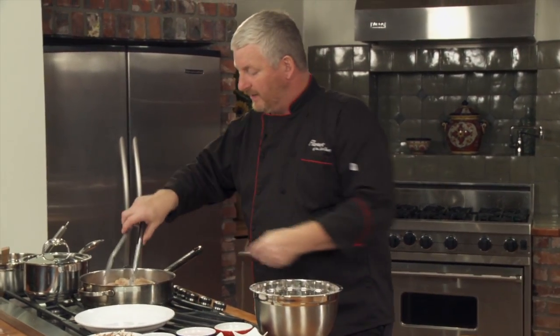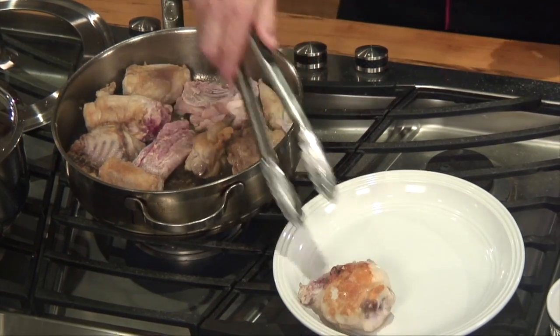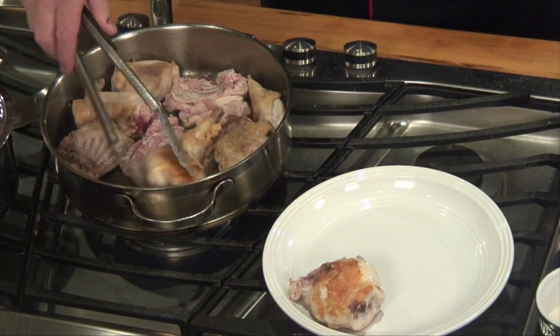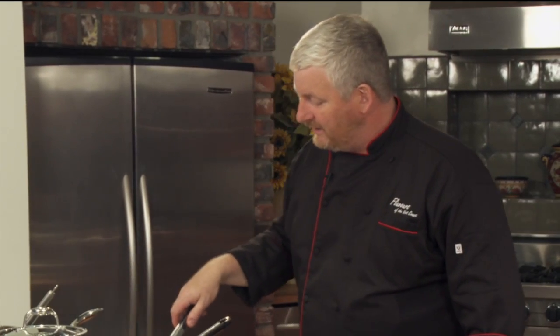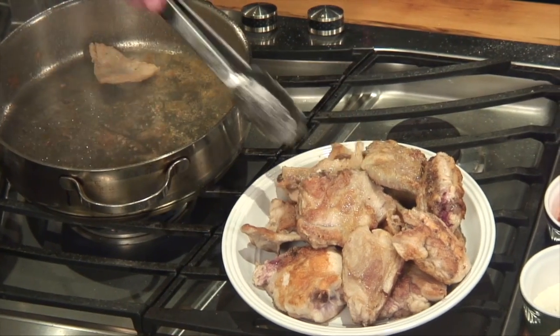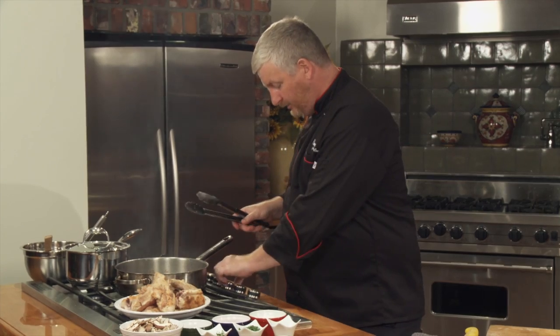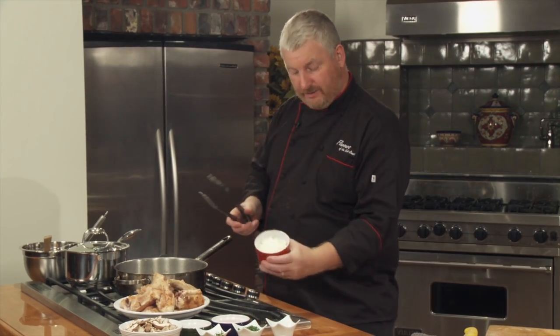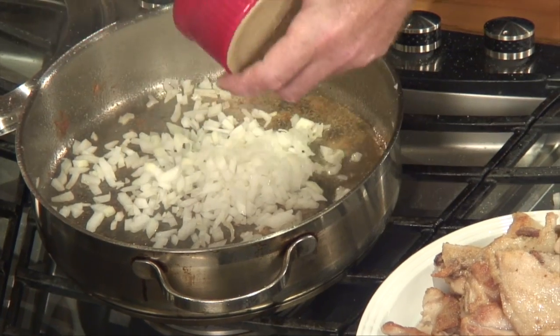Once we've got them browned nicely, then we'll just lift them out. There we go. See, that's beautiful. That's just that nice golden brown that we're talking about. That will, of course, melt into the sauce once we add the liquid. All browned off quite nicely. So while the pan is still hot, we're going to drop that temperature a little bit. Then we're going to add our one small diced onion.